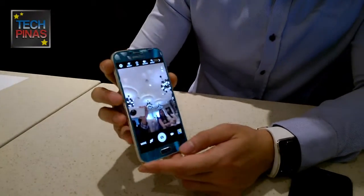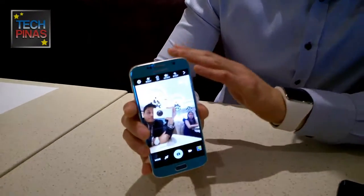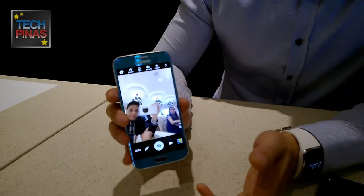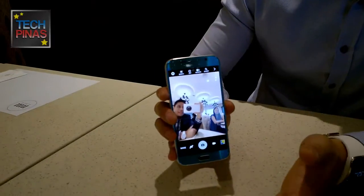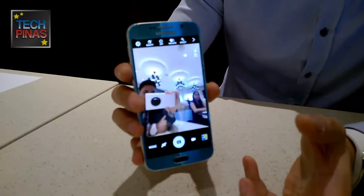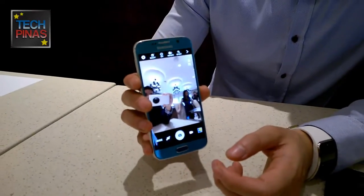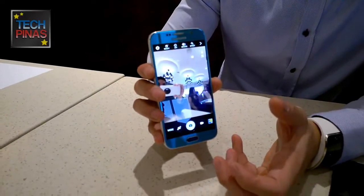That's great. So in terms of camera, 16 megapixel at the back, 5 in front, with f/1.9, so in terms of aperture, it's actually very bright already. So it can take in more light. In a darker space, you'll see more, it's brighter. It'll take a better photo.